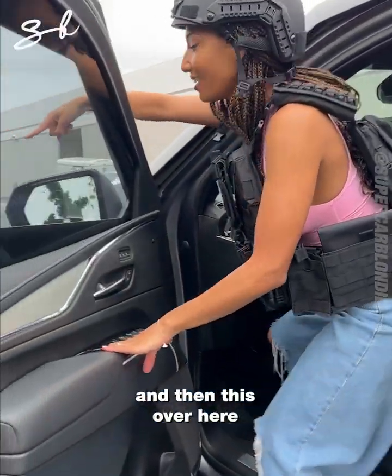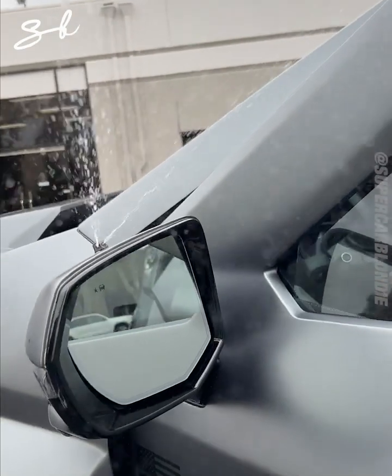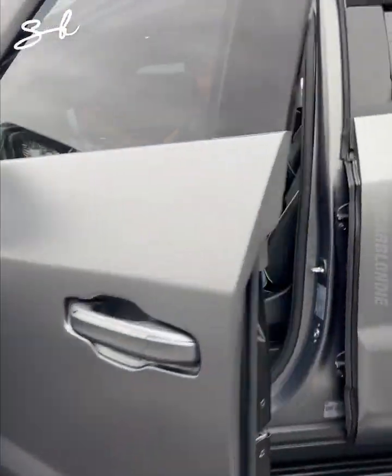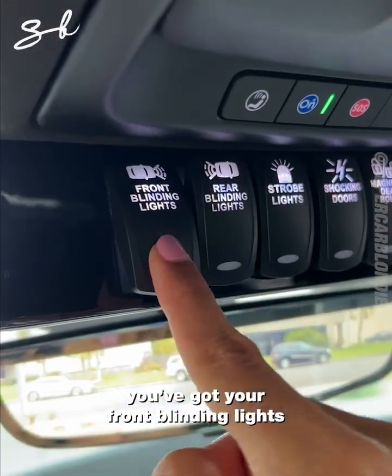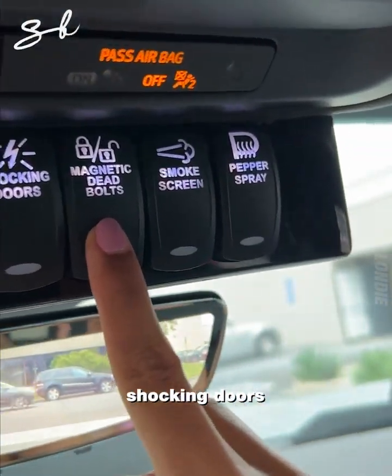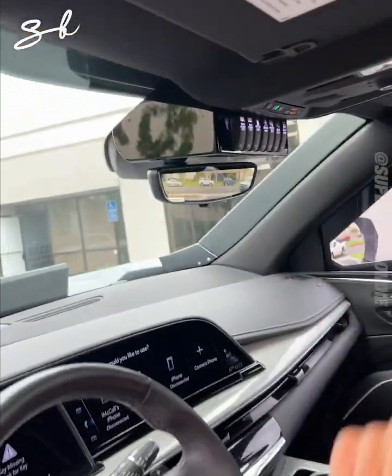And then this over here. Check this out. Pepper spray. Inside, you've got your front blinding lights, rear blinding lights, strobe lights, shocking doors, magnetic deadbolts, smoke screen, and pepper spray.